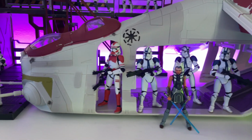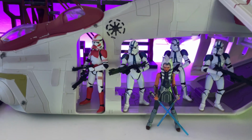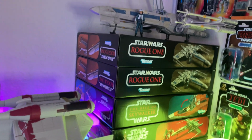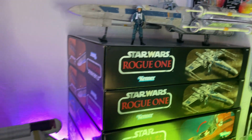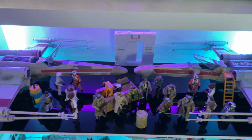And here we have another Republic gunship with Ahsoka, some 501st troopers. Moving on over here, we have my Blue Leader. This is where he's currently displayed. I would like to add him to a similar hangar like this.